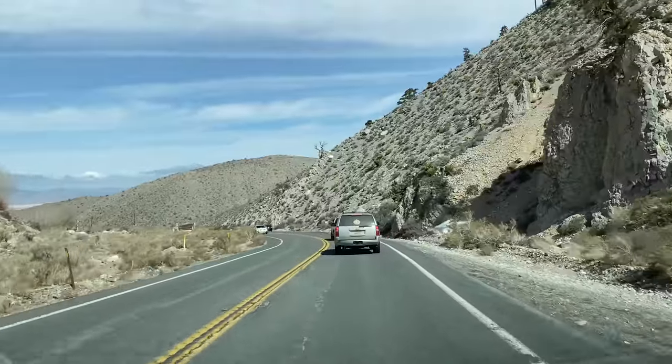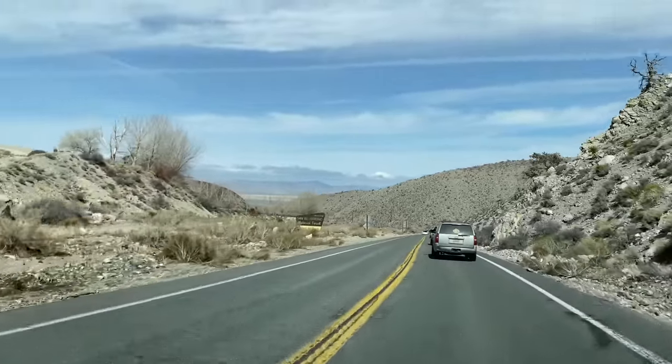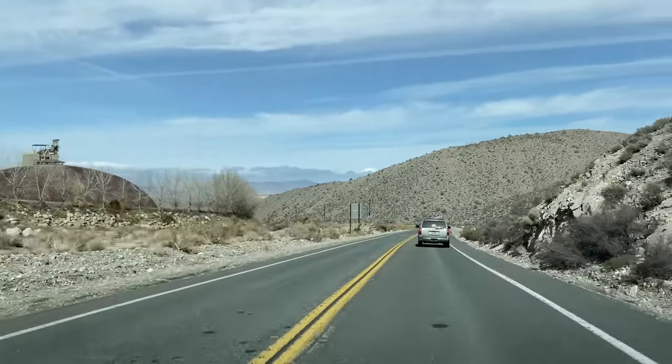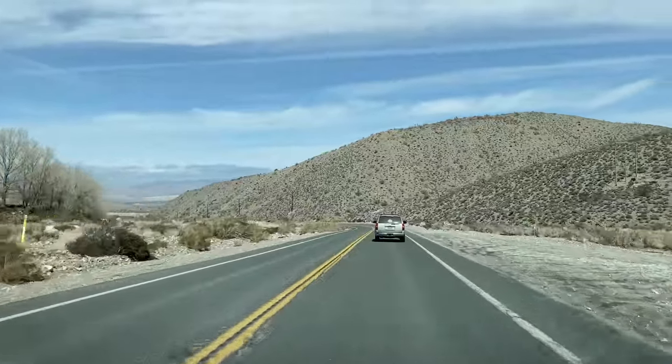All right, guys, so we are leaving the San Bernardino National Forest. That's what this sign here to the left says. And you are officially off of the mountain. See how quick that is to get from the top to the bottom?